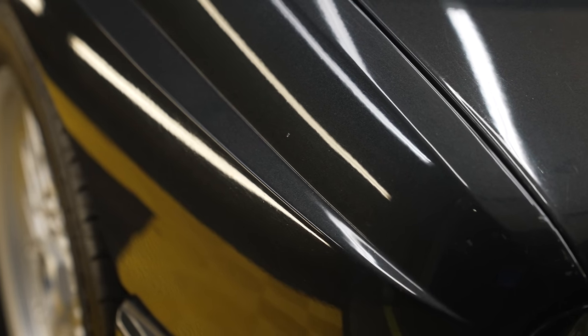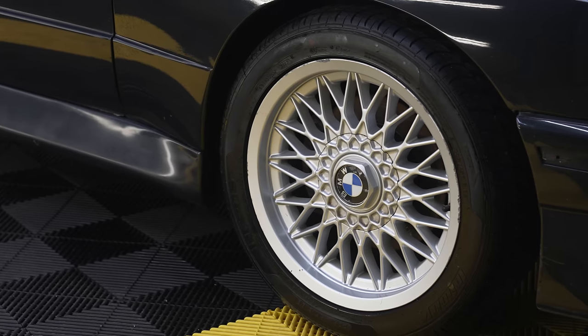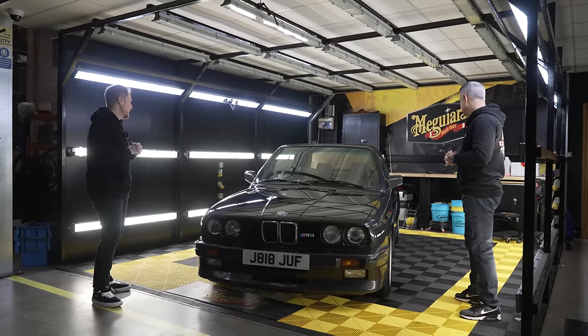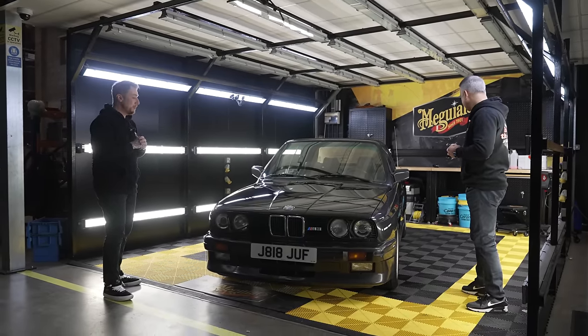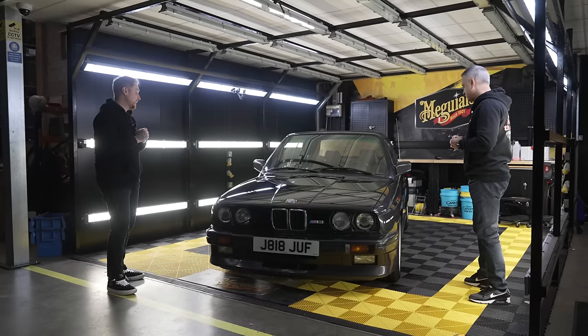I'm surprised that I can actually see the paintwork. Nice bit of clarity on there. It showed its age a bit. There are some deeper defects that you could spend a lot of time on, but with the time we had, I'm really happy with how it's come out. I think it looks fantastic.